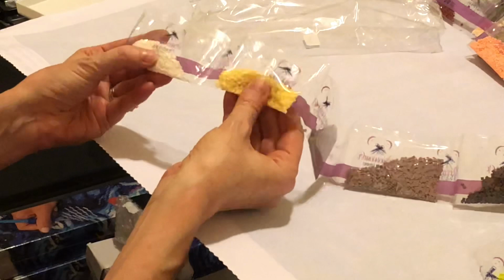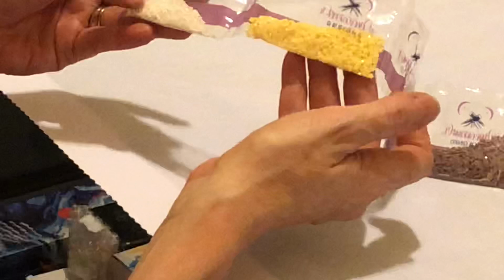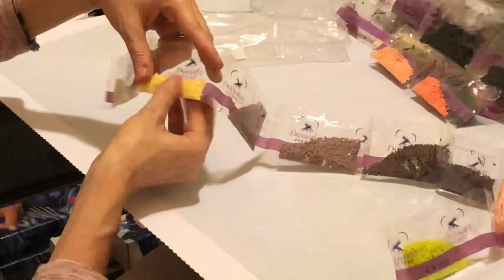Here are our two ABs, Aurora Borealis, shimmering in all their glory. All right, this is a B08 and AB37. So it's a very white creamy color and a beautiful yellow. I wonder where those go. I'm going to turn that painting over and see where they go.